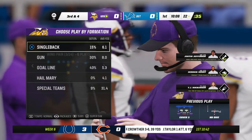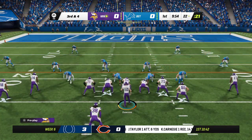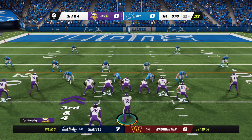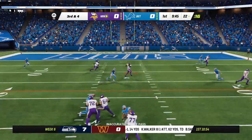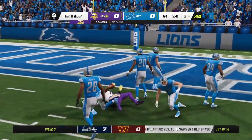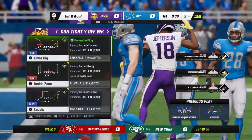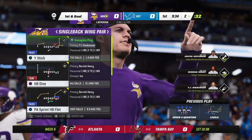A quick burst there, and he nicely bit off a pretty decent gain. This will be the 8th play of the drive here. 3rd and 4. Looking to throw. Dawson. Got an open man finding Jefferson. And they are able to stop him, but he does take it all the way to the 2. They're able to convert on 3rd down, and that sets up a 1st and goal.